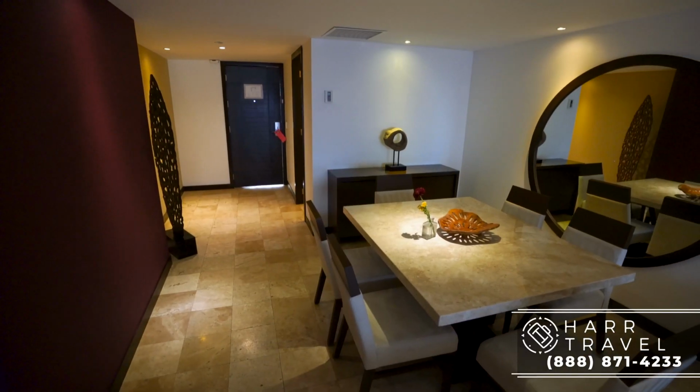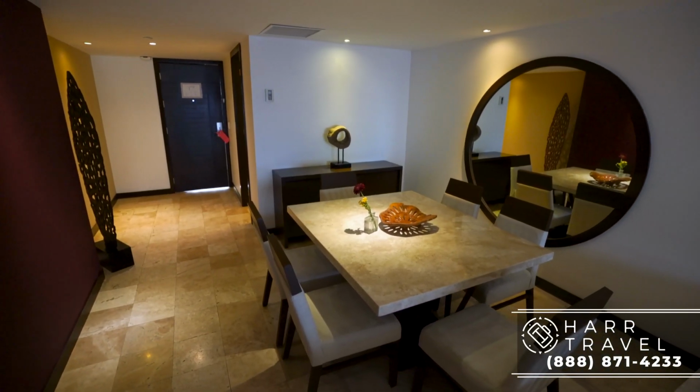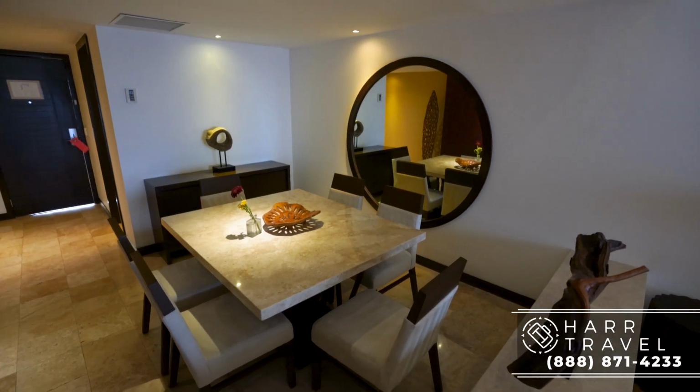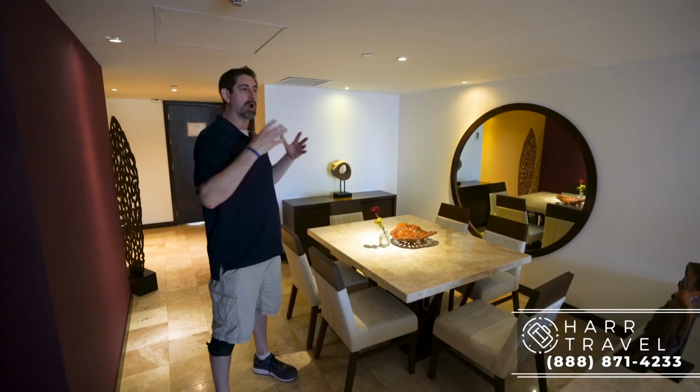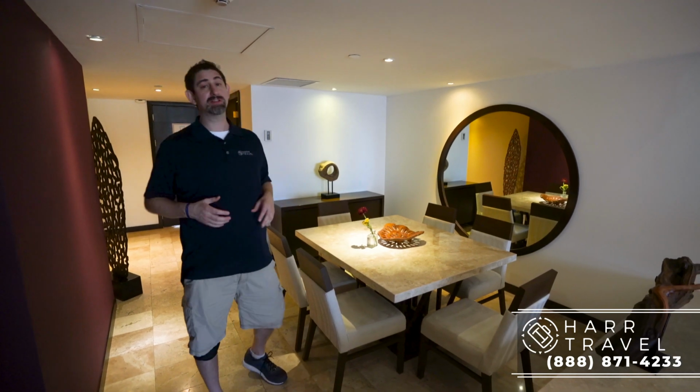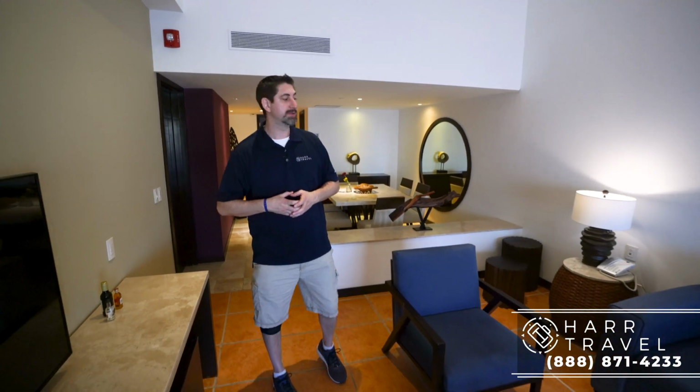Now as we continue in, you can see you have a full living or dining room table. What I love about this is, of course, you can take advantage of that fantastic room service menu, but in addition, if you're hosting people, if you're having friends over, you can host them right here. This particular resort we use with a lot of different kinds of groups, and having all of this fantastic space is perfect for a group leader, maybe a bride and groom, or just a friends and family group as well.